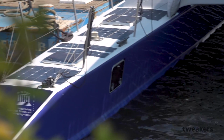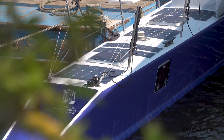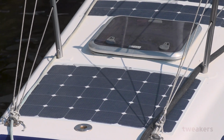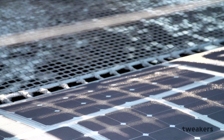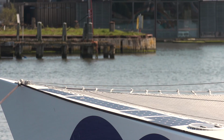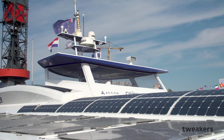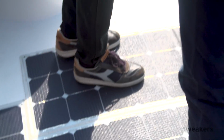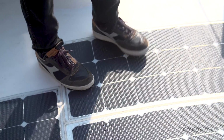Zonnepanelen vormen de belangrijkste energiebron van het schip. Het dek is voorzien van 130 vierkante meter aan zonnecellen, goed voor een capaciteit van 21 kilowattuur. Er worden 3 verschillende soorten panelen gebruikt. So you have this type, it's an anti-slip, very light, flexible, and they are very strong. We have tested them in the Mediterranean with very, very high temperatures in Israel, in Turkey, in Tunisia. So it's a cooperation with Solbian.